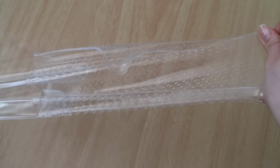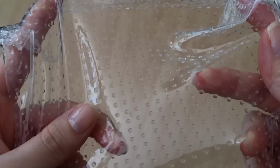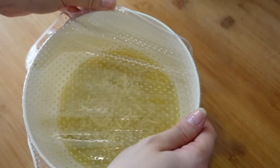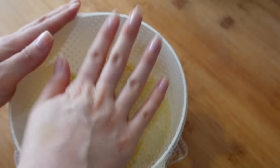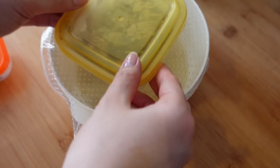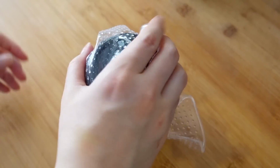So instead of grabbing Glad wrap every time you're going to put away a bowl of food, you can just use this, and it stretches over the bowl so it fits multiple different sizes. Apparently it also seals tight enough that you can stack bowls on top of it. Another function it has is it's kind of like one of those anti-slip gripper things. So you can use it to open jars and twist top beers and stuff like that.